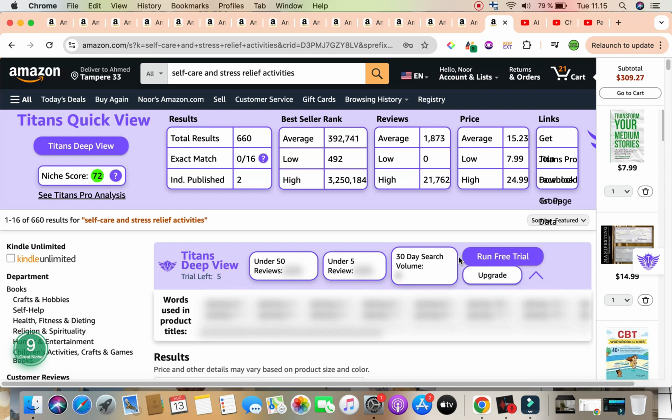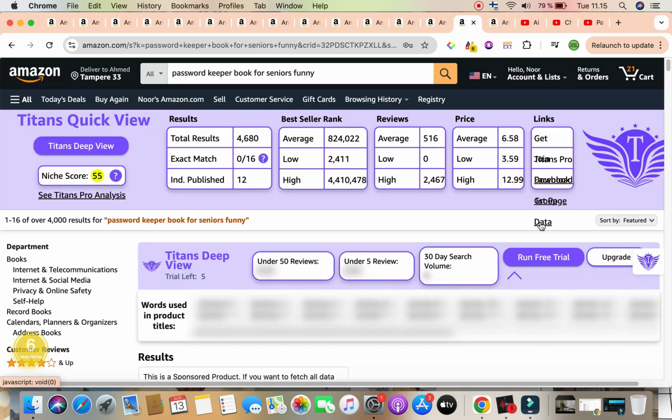Now let's dive into the second keyword, which is ideally to be used for the 7 keyword slots. I don't really want to rub it off the list because it does have potential, and we're going to share with you a couple of details to do with this keyword. The last keyword is password keeper book for seniors funny. Now this is a password book, but we're really specific here because we're sub-niching our target audience to seniors, to older people, and also we're sub-niching the theme to funny, so it's a humorous kind of password keeper.